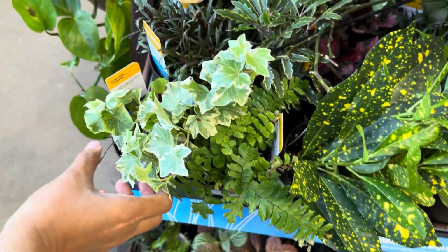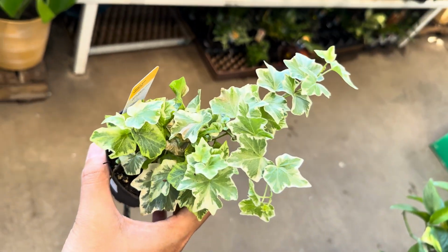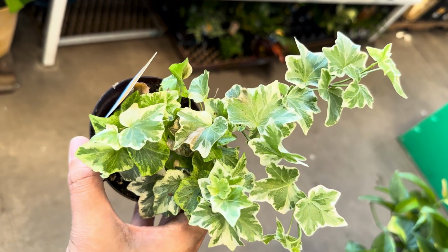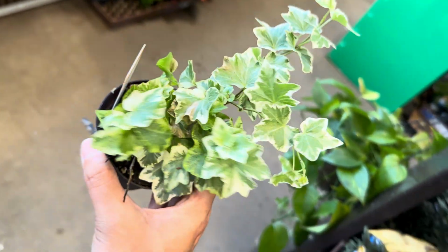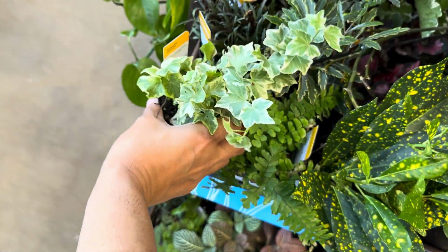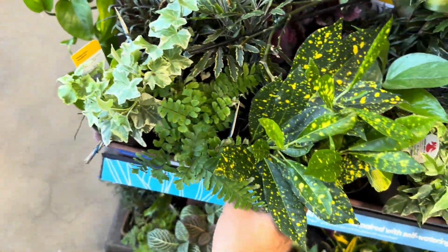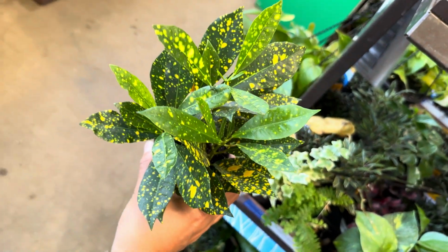And then here is another Hedera helix. This one is the wonderful ivy, and as far as this English ivy, I really love that round leaf as well. I would definitely buy this. I love the variegation on this plant, and there's just so many plants to pick from. And you know, for spring 2025, big box stores are where it's at.